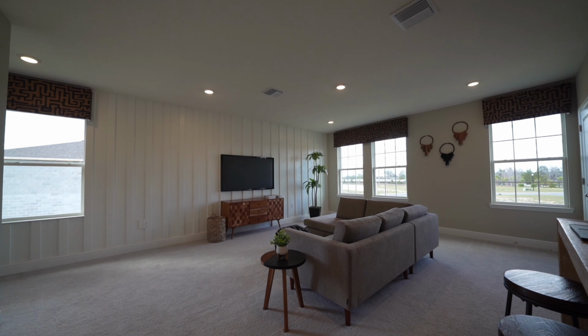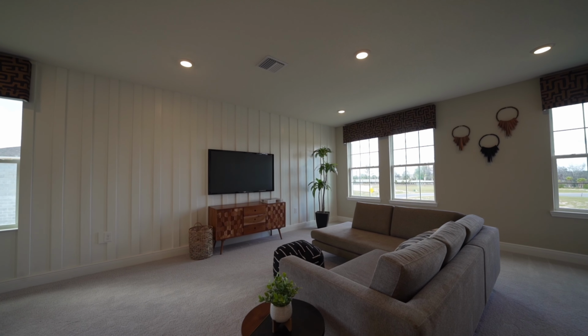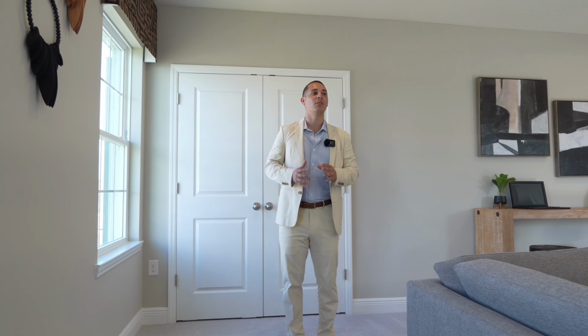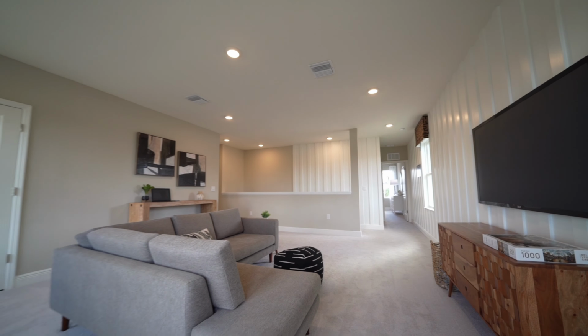But this is the children's game room. That's what it really should be called. This is where all your kids are gonna be spending most of their time. You might have a little area sectioned off for them, whatever it is, but this is such a beautiful space. It's a really large living room for the upstairs.